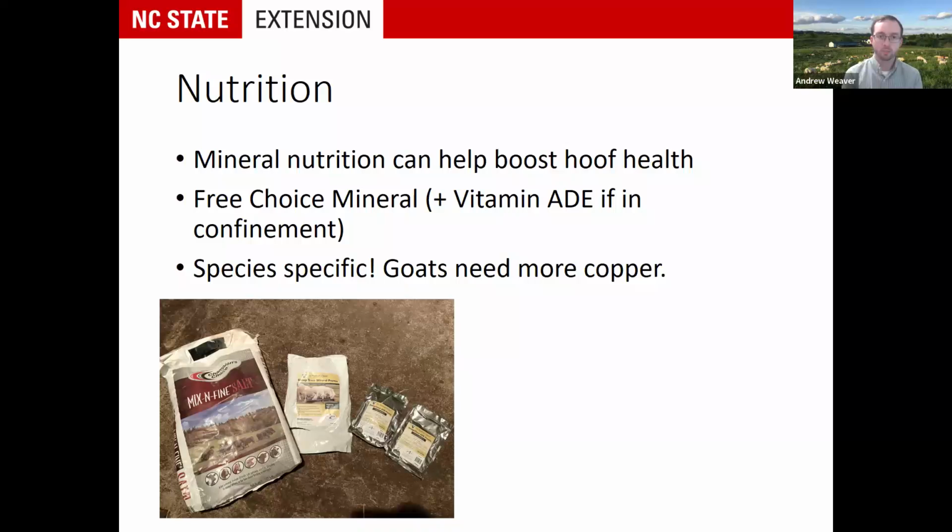Like I said, we want to make sure our mineral program is species specific. Goats do have a requirement for more copper than sheep. Sheep do have a copper requirement. It's just very low. And so sometimes we run into some problems where maybe we have sheep and goats together and we're feeding them a sheep mineral. Well, the goats are coming up short on their copper requirement, and they can have some issues as a result of that. So we want to make sure we address that and make sure we have a species specific mineral and minimize the incidents there.